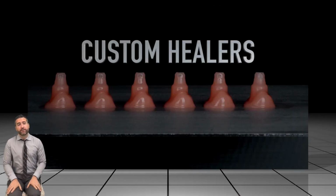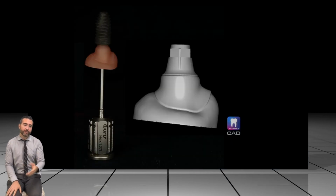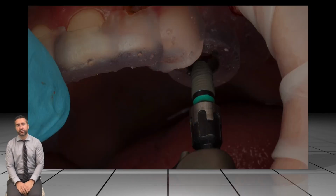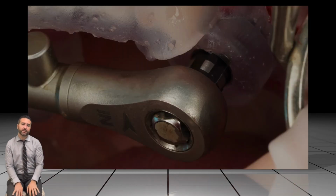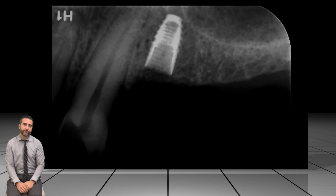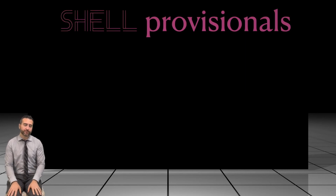Another thing that's really kind of revolutionary is printing custom healing abutments. For a while we were getting these done by a milling service, which is fantastic, but using most software, you're able to pre-surgically print these custom healers. So you place your implant, you get it to the proper timing. Some guide software lets you do timed implants, and you're literally just going to screw in that 3D printed custom healer. Beautiful, beautiful way to sculpt that tissue and have it be perfect for restorative.